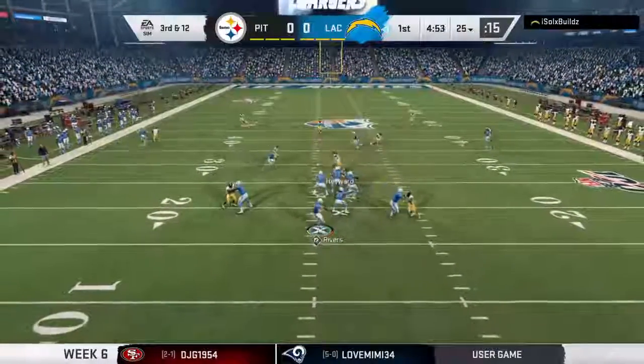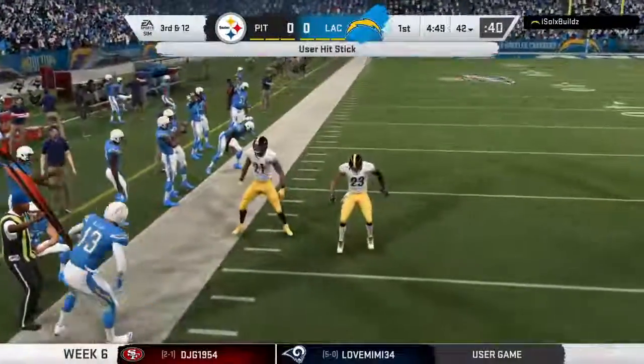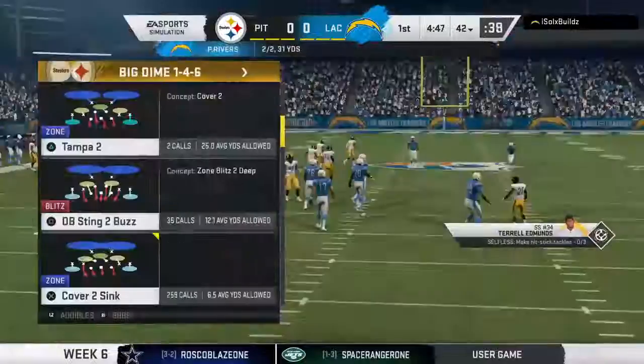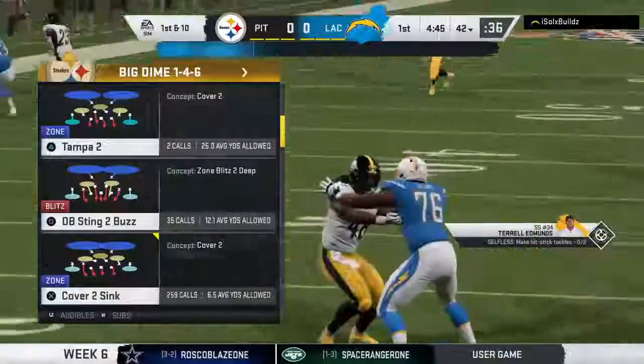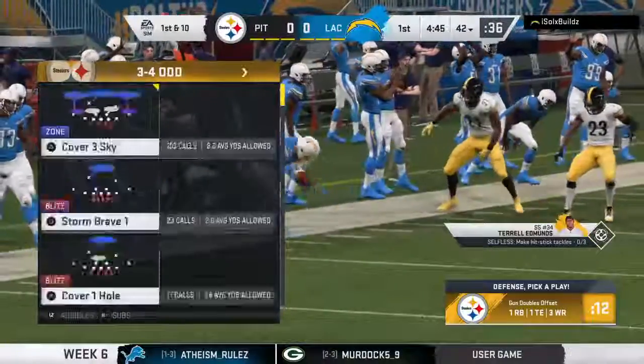From the shotgun, it's Rivers. Open man, it's Allen. And they get him down, but not before he takes it across the 40-yard line. The Chargers passing game rolling a bit here. They've got another first.